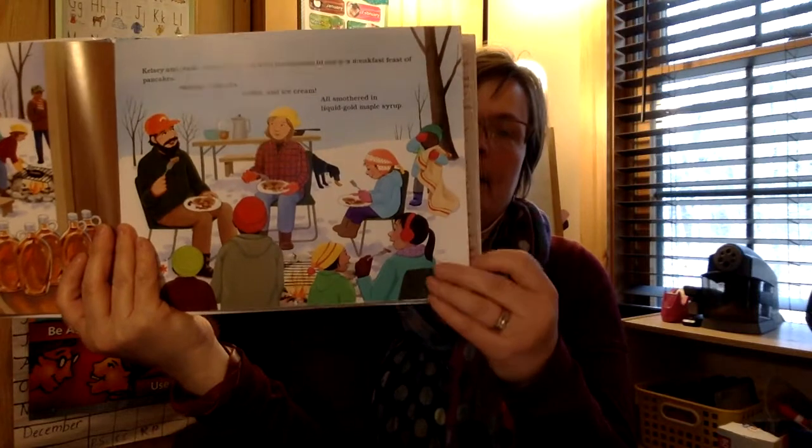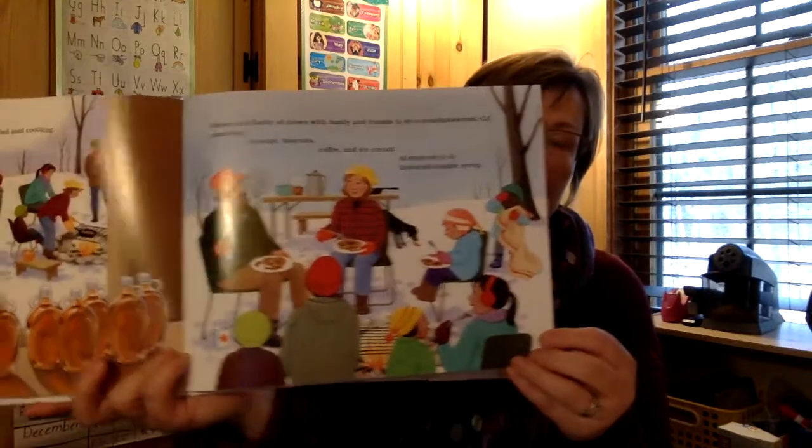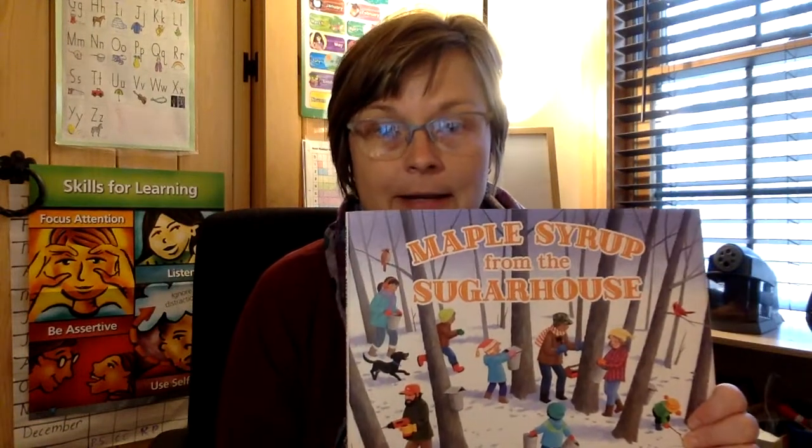Kelsey and Daddy sit down with family and friends to enjoy a breakfast feast of pancakes, sausage, biscuits, coffee, and ice cream, all smothered in liquid gold maple syrup. So that is how maple syrup is made. And I hope you guys get a chance to go out and see an actual sugar house. They are so cool to see. Enjoy this maple syrup Sunday weekend.